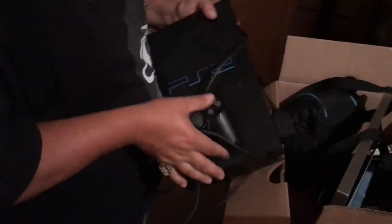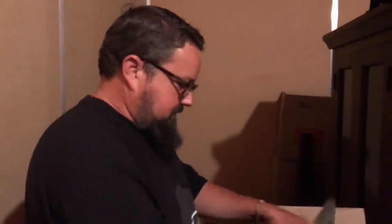Okay. This is a clean looking PS2. The PS2 is not a lot of money, but probably 30, 40 bucks. Is this what the neighbor boy wanted? No, he wanted a PS4. Of course he did. A little bit newer. But we got some other stuff in here too.